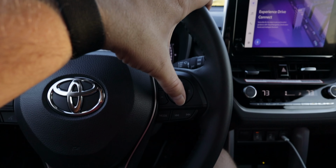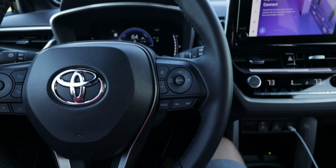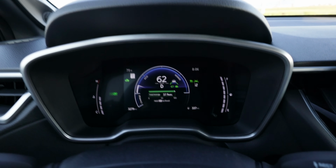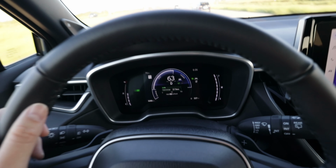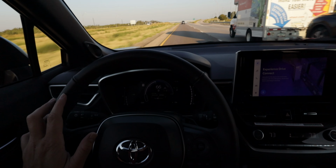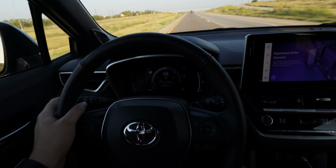The Sport Tuned suspension features a double wishbone multi-link rear setup that offers a comfortable ride with the touch of agility, making the Corolla Cross Hybrid not only easy to maneuver in tight spaces, but also enjoyable to drive on windy roads. Overall, the driving dynamics of the Corolla Cross Hybrid are well-rounded, offering a blend of efficiency, power, and comfort that is well suited for both daily commutes and longer journeys.